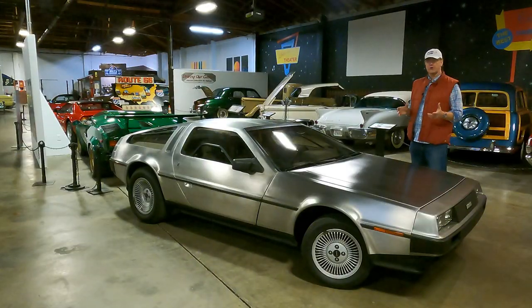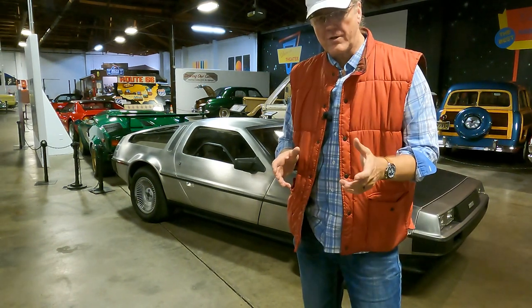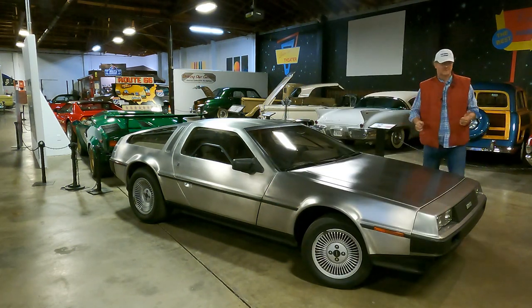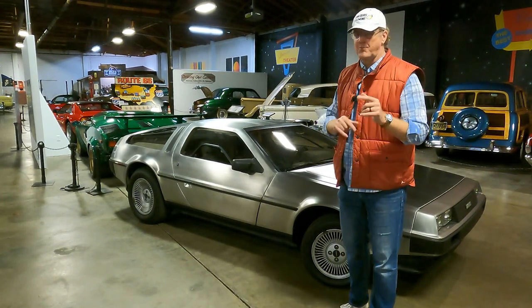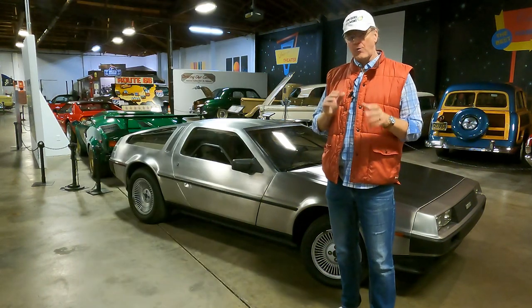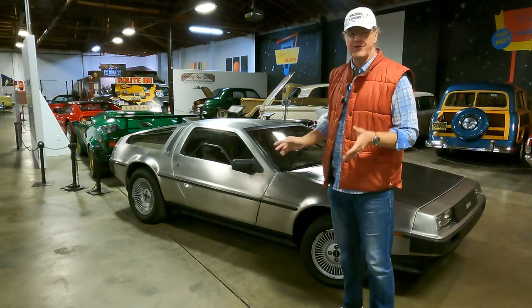DeLorean hired Giorgetto Giugiaro. The name isn't important. What you need to know is he designed a lot of really cool cars. Now, when this came out, it didn't look like anything else on the planet. Really cool design, very futuristic, stainless steel body panels.